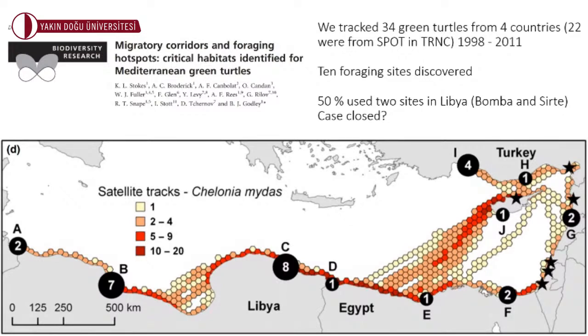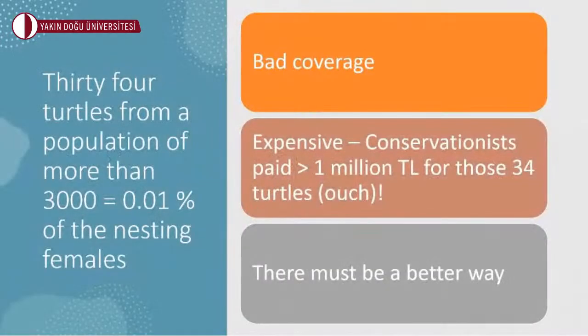50% of the tracked turtles used 2 sites in Libya, Bomba and Sirte. So was the case closed? No. We spent 14 years on that tracking. Many volunteers and staff worked on the beaches to attach the tags. Each satellite tag costs £2,000, and you pay an extra £1,000 per turtle for the satellite data. Just for the equipment and data, it costs over 1 million Turkish lira to fund that work. Yet the turtles tracked represent about 0.01% of the population. This might not be representative.